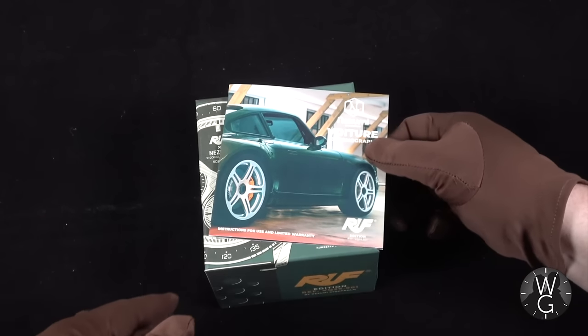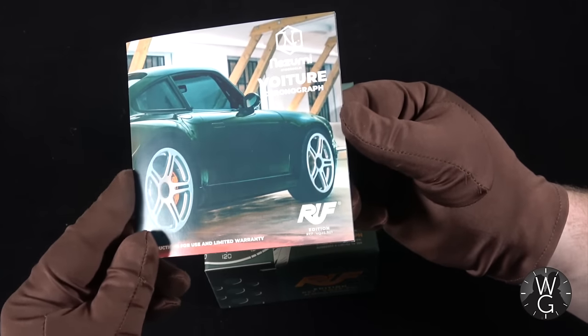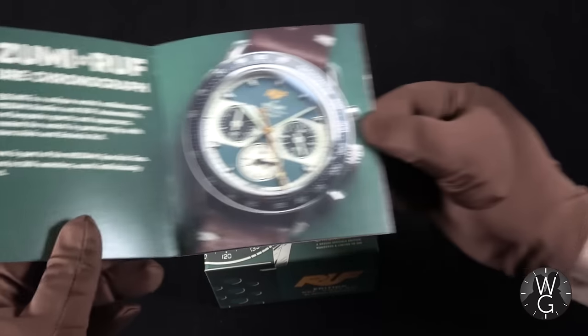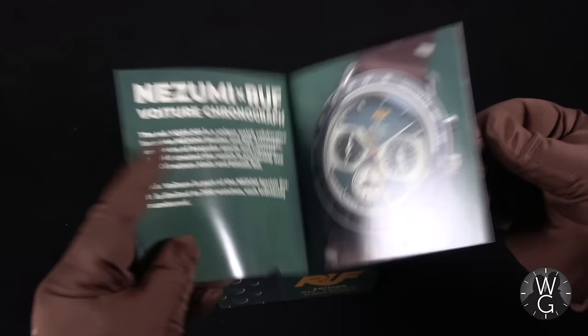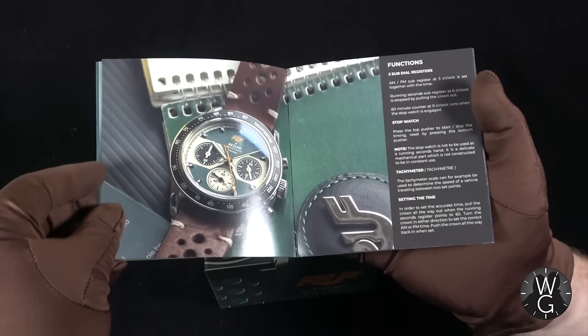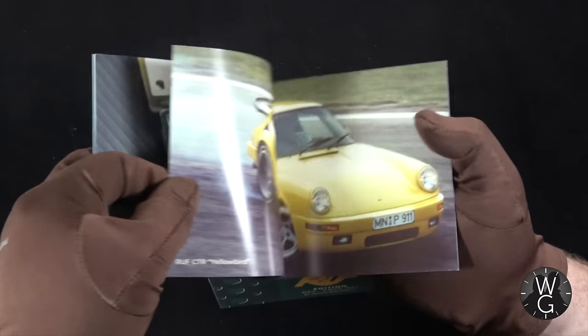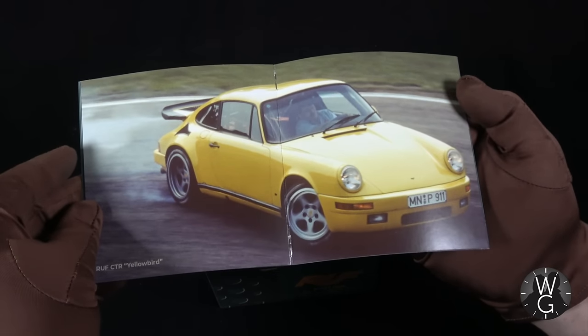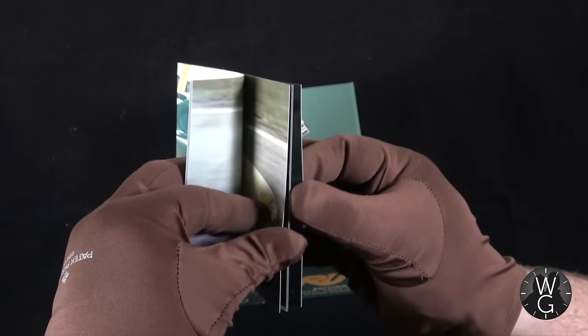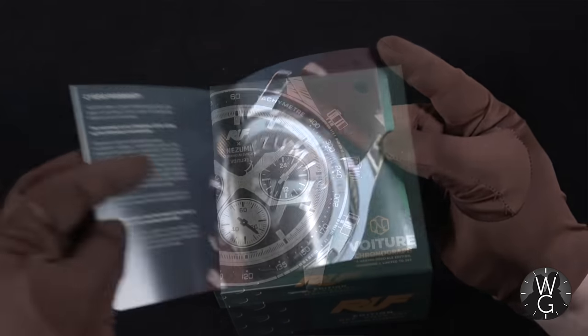And now it's time to enter Unboxovision, and let's have a look at the packaging and unboxing of this Nezumi RUF X Voiture Chronograph. So as you can see, you've got a square printed box here, but strangely, the manual that comes with the watch doesn't actually fit inside it, so it has to sit outside. The manual is a really nice, well-printed booklet that talks all about the history of this particular watch, all about the features and all the details. And of course, it talks about the RUF Yellowbird and the inspiration behind this partnership. So it's a really nice little souvenir booklet that also doubles up as the registration card for this watch.